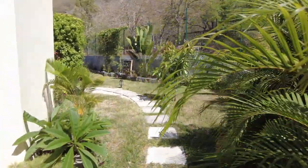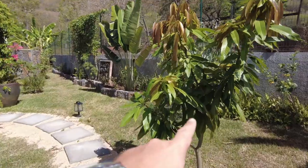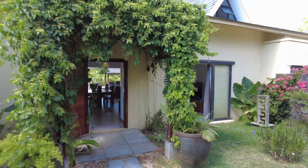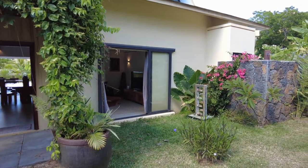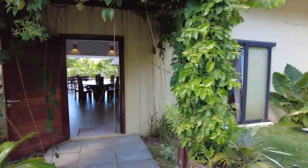Undercover, we come around here. This is the main entrance. You're walking down the footpath, so you got a nice mango tree here. We come in again and we got these beautiful flowered vines that are about to flower on the main entrance here. Okay, we got another sliding door on the side there just to get airflow through the house, and that goes to the corner of the property. I'll take you through there now. So let's walk through into the house.